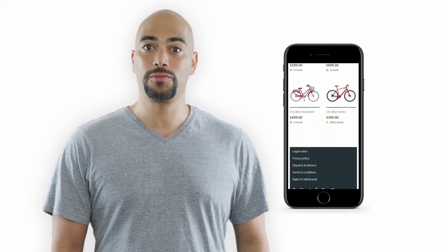Another factor for SEO: Google likes websites that are optimized for mobile devices. Your shop is responsive, meaning it looks great on phones and is perfectly prepared for Google. Now that you know some of the things your shop is doing for you already, let me give you 4 further tips on SEO.